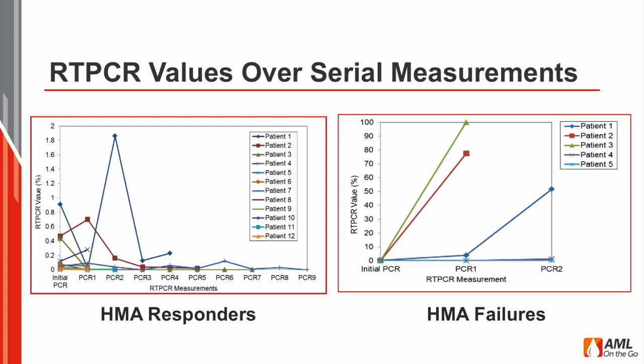2 of the 3 surviving HMA failure patients had undetectable MRD following SCT. As of last follow-up, 1 surviving patient from the HMA failure group had a detectable RT-PCR of 0.02, and reinitiation of maintenance therapy with azacitidine was planned. For the 12 patients who did not fail HMA, the median RT-PCR at HMA initiation was also 0.06. Unlike the HMA failure subset described, 11 of these patients had a reduction in RT-PCR after the first or second cycle of HMA. 1 patient was in early follow-up.